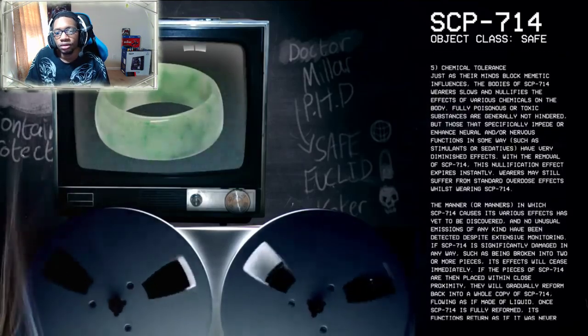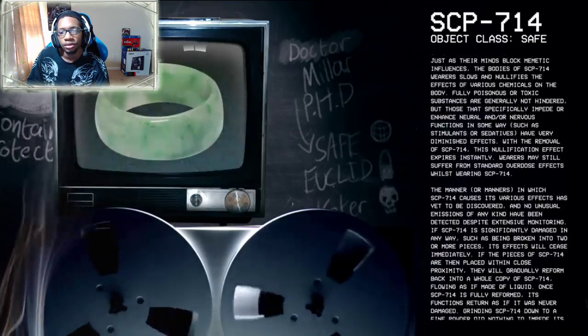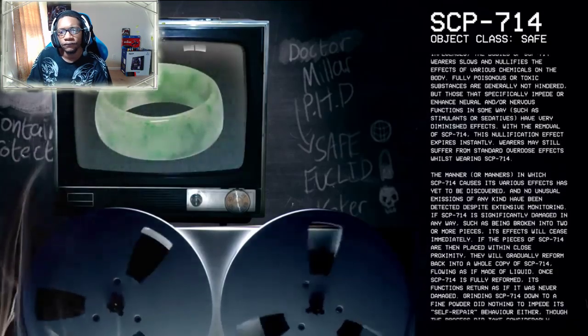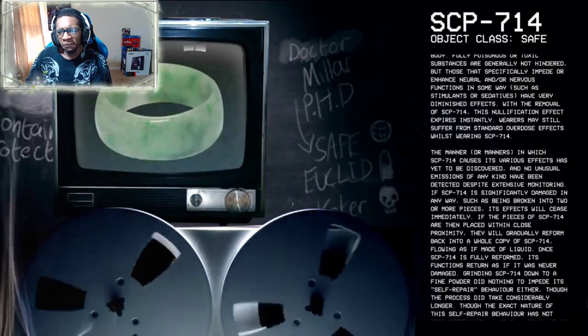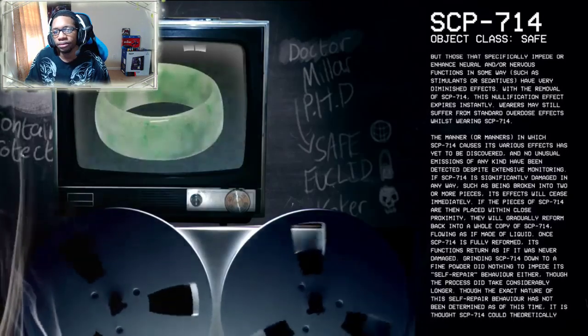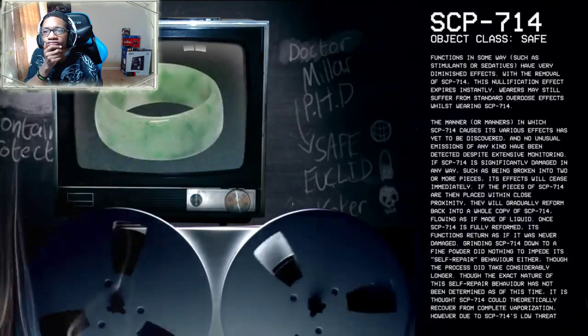With removal of SCP-714, this nullification effect expires instantly. Wearers may still suffer from standard overdose effects whilst wearing SCP-714. The manner or manners in which SCP-714 causes its various effects has yet to be discovered, and no unusual emissions of any kind have been detected despite extensive monitoring.